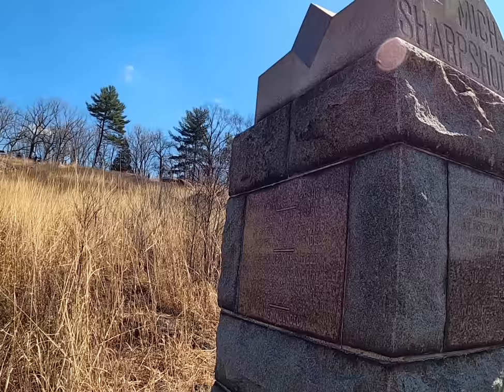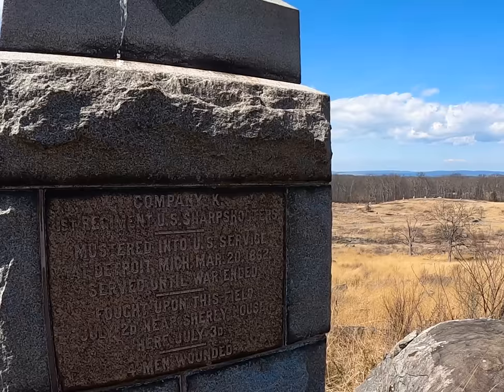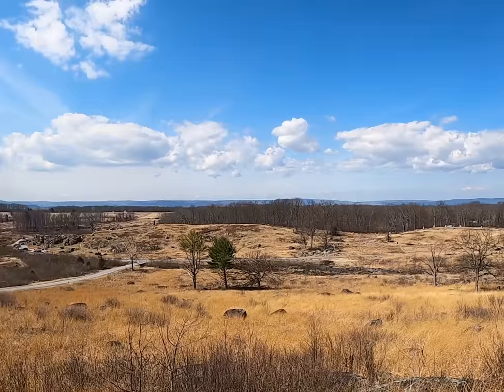These guys will fight, some of them will fight out at Pitzer's Woods, others will fall back up to this position fighting out along the Bushman and Slider Farms. So it's a pretty cool monument that you see out here. There's Company B of the 2nd, and then here's Company K of the 1st, Company I of the 1st, and Company C of the 1st. So sharpshooters out in front, really cool view from up here, and we're gonna keep moving along and see the rest of Vincent's line.